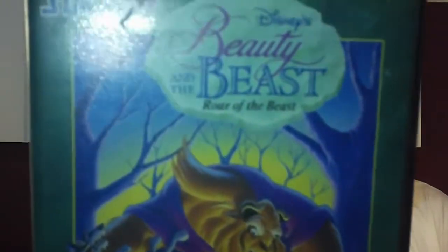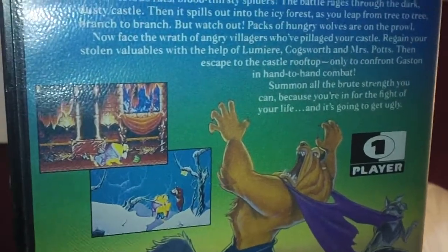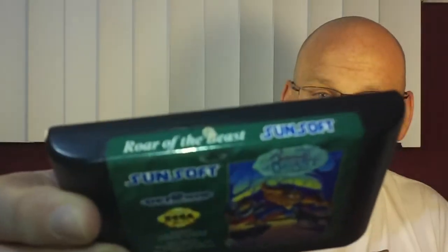And then we got this other one here, Disney's Beauty and the Beast. Normally I would have maybe passed this up. Actually, I was looking at the back of it. It's not too girly. You play as Beast, so it might be kind of decent. But for 50 cents, and it's got the manual, and the game is in really good condition too. So it's a sweet score.